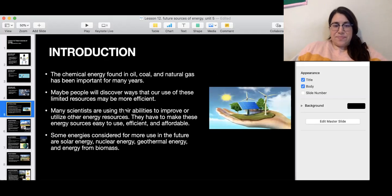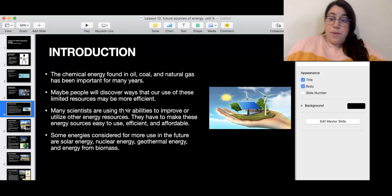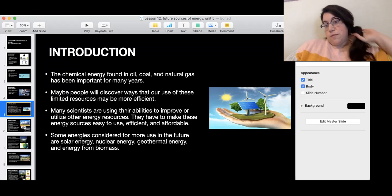So we have been learning about the chemical energy found in oil, coal, and natural gas, and that it's been really important for our planet in the last years because it gives us energy. Many people will discover different ways that our use of these limited resources may be more efficient. But many scientists are also using their abilities to improve or use other energy resources. They have to make these energy sources easy to use. They have to be efficient, meaning that we don't waste, because on the planet we have a lot of people and we don't want to waste resources. We have to use them wisely so there's enough for everyone.